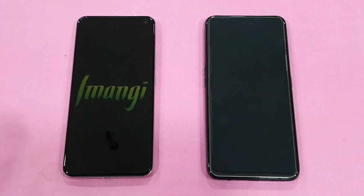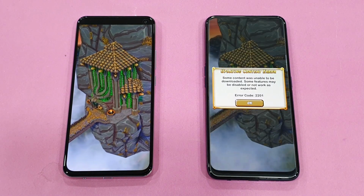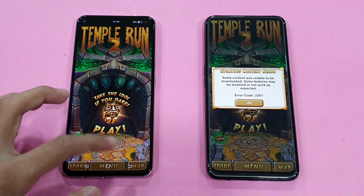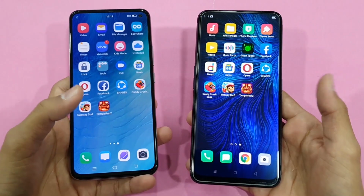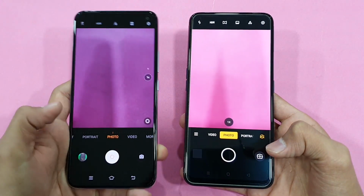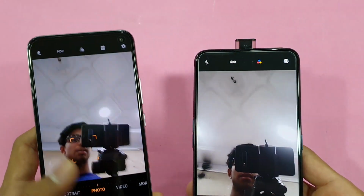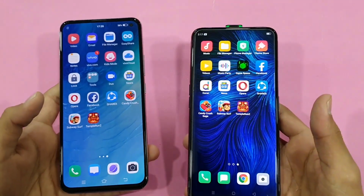So let's see Temple Run 2, the last game application we have in this speed test, and again the Vivo V17 is faster when it comes to booting up. Oppo Reno 2F is also right behind. So last, I'm going to launch the cameras on both phones. Here we go, faster on the Vivo V17, followed by the Oppo Reno 2F. So let's launch the front camera on both phones at the same time, and you can see the Vivo V17 is faster, followed by the Reno 2F with the pop-up selfie camera.